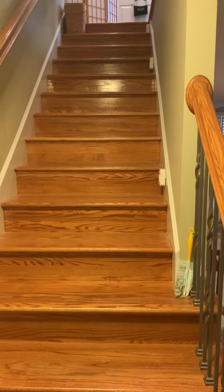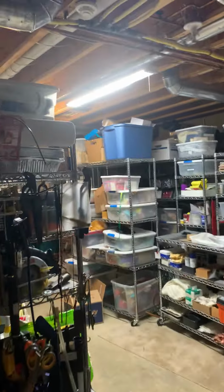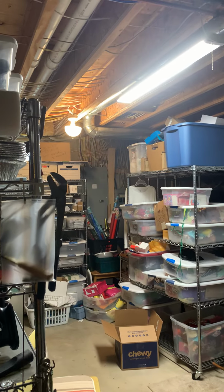All right, we're here in the basement of the Hatch residence. It's not a walkout basement. Access is through the first floor of the home, down the stairs. Electrical panel is back against the far wall.